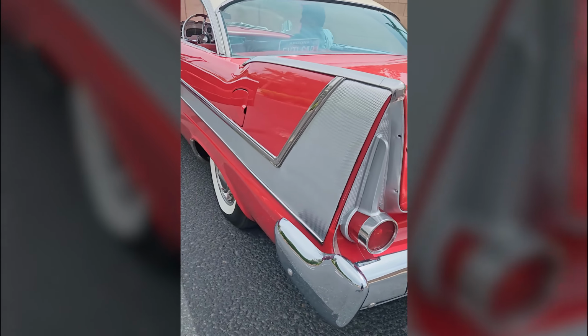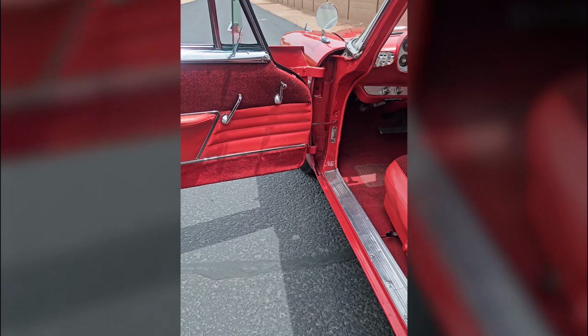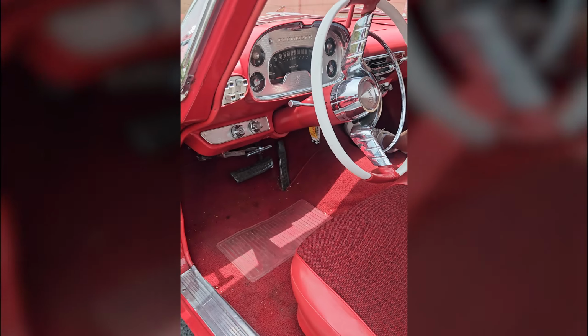So I'm sitting there minding my own business and mentioned to Jim, it's got to be really cool driving this car. You know what he said? Go ahead, say it again, Jim. You want to drive? Hell yeah! You kidding me? Let's drive this thing.